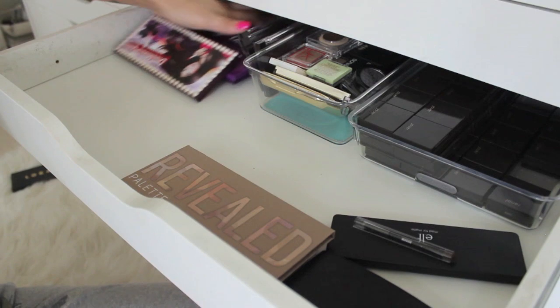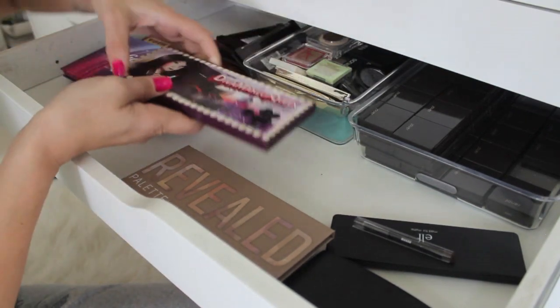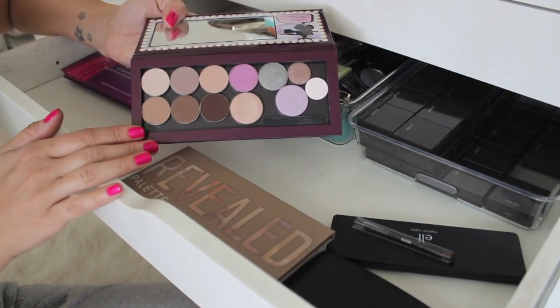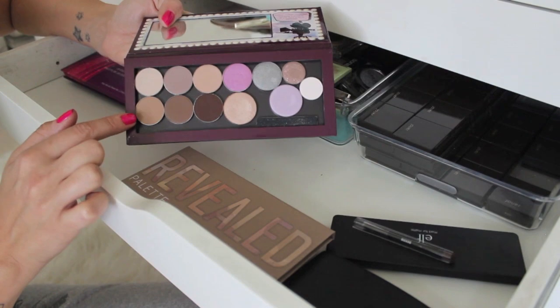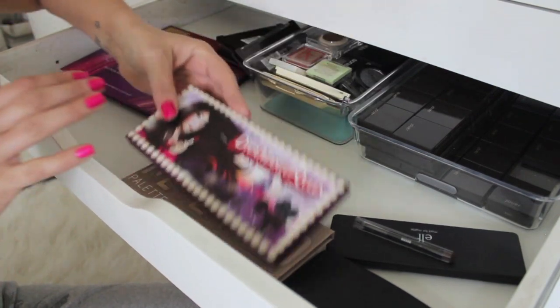Okay, last 3 for this drawer. So I have this Diva Makeup Queen palette that was sent to me. It's a really cool concept. It's a Z palette and you can just add your little shadows in. The quality's not the greatest. I do like the matte shadows. They're really nice tones and they do blend pretty well. So I'm gonna hang on to this.